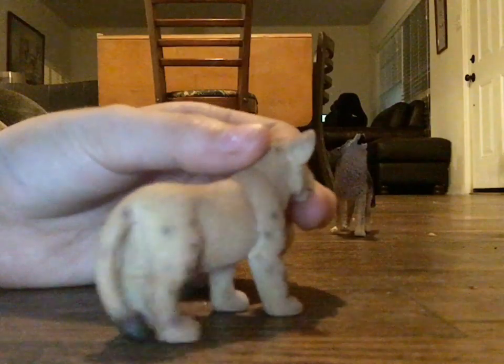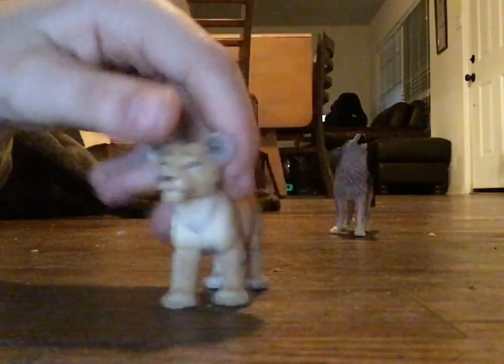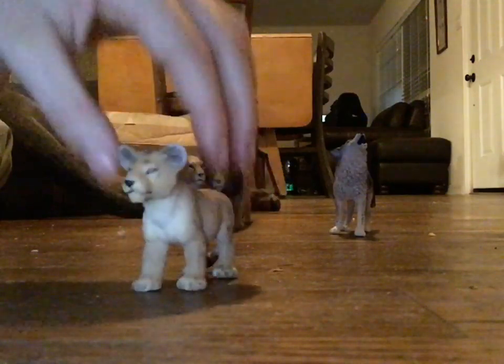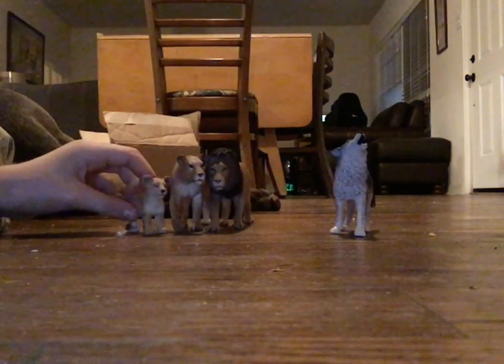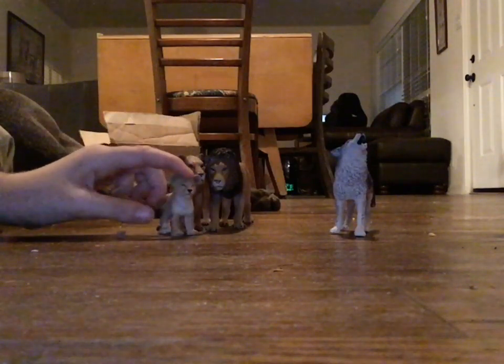Here she is, an overall view of the figure. Very nice figure. So that is her. I really like that little family.